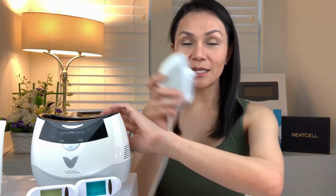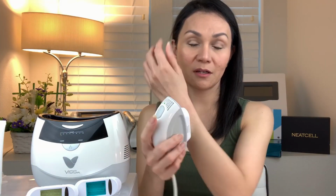So place the applicator on the area that you want the hair to be removed. This is the glasses that came along with the device. Let's use it. Put it on the area. I'd close my eyes as well. And there you go. And then it charges. Wait for it to charge. It takes about 3.5 seconds. When the light is on, the light is full over here. Then just overlap a little bit.